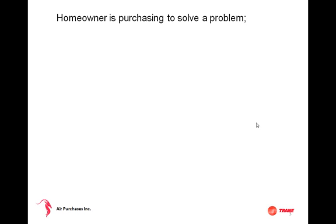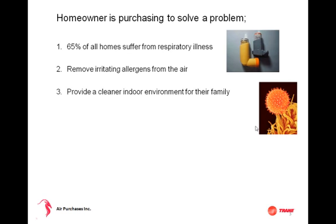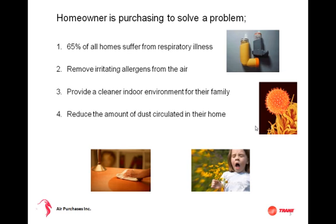They're looking to solve problems. We know that 65% of all homes suffer from some respiratory illness. We also know that consumers want to remove irritating allergens from the air in their homes. They want to provide a cleaner indoor environment for their family, reduce the amount of dust circulated in their home, and protect their comfort system investment. So these are just some of the reasons why consumers purchase an air cleaner.